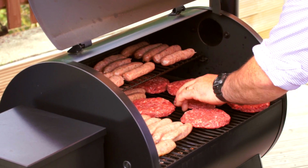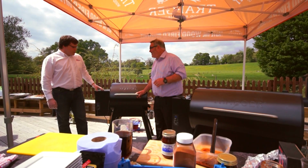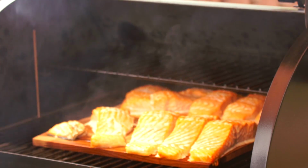Let's have some fun. I love doing burgers. The old salmon should be ready now, shouldn't it? Should be, yeah. Oh, look at those.